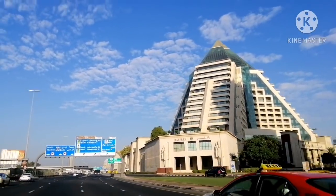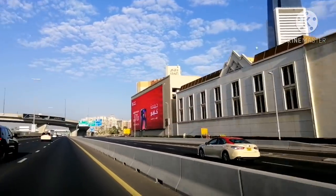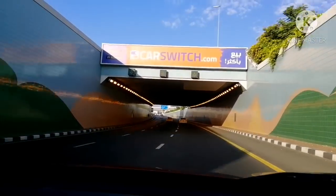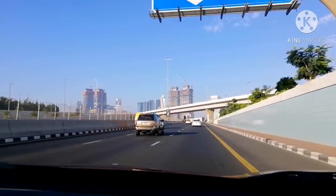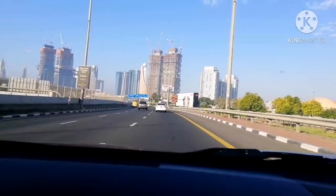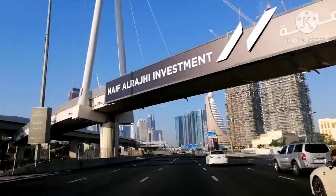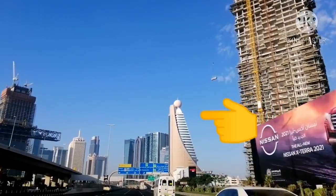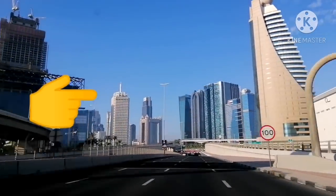Did you see the building that is shaped like a pyramid? We call that Wafi Mall. You see the building with a big golf ball on top? That is called the Etisalat building. And on the left side, we can see Trade Center building.